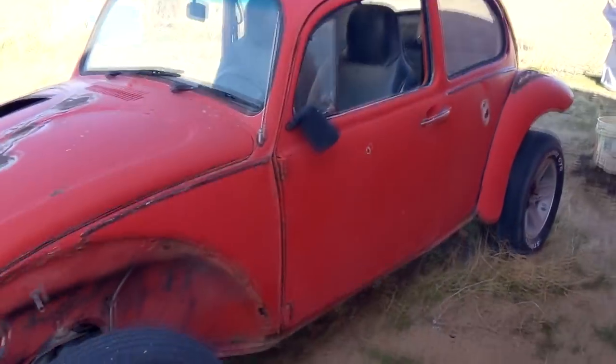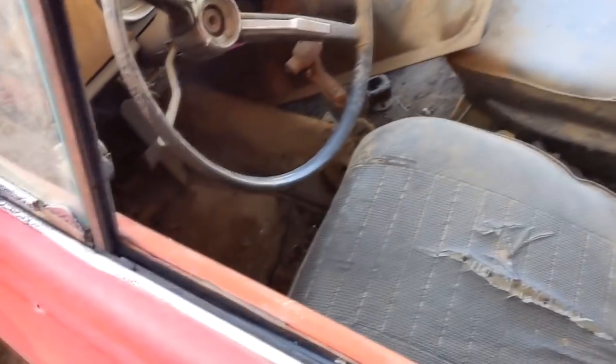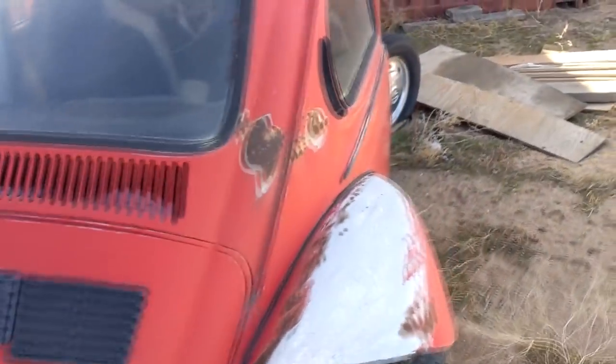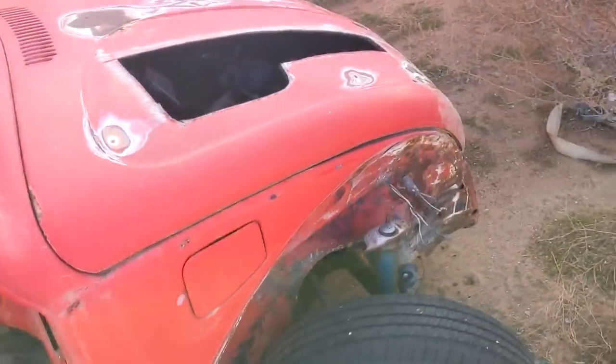Corey said, hey, I got another bug. I forgot. This one is definitely a little more worse for wear. There's no back end. Another one. I think he said it's more of a parts one, but see, Preston, bugs are cool.